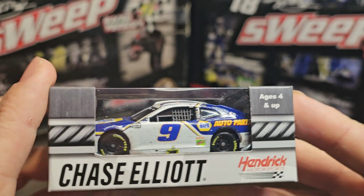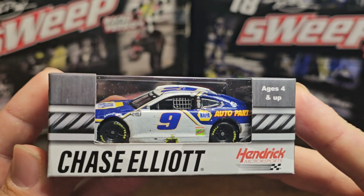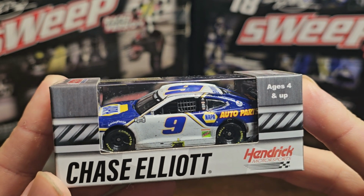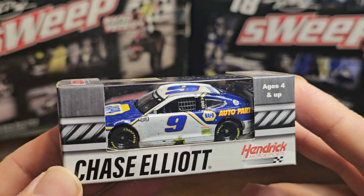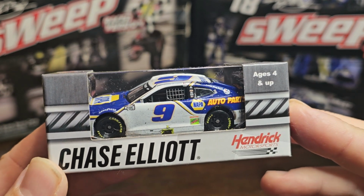I'm not going to keep prolonging this too long, but we're going to go over the stats here so I can go ahead and open it up. So the stats of it was from October 11th, 2020. Charlotte Roval, 2020, of course. Time was 3 hours, 17 minutes, and 11 seconds.